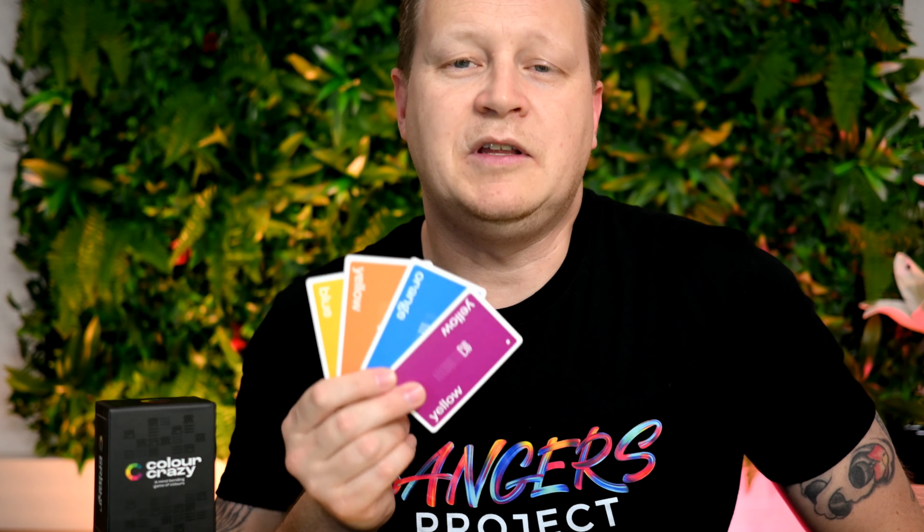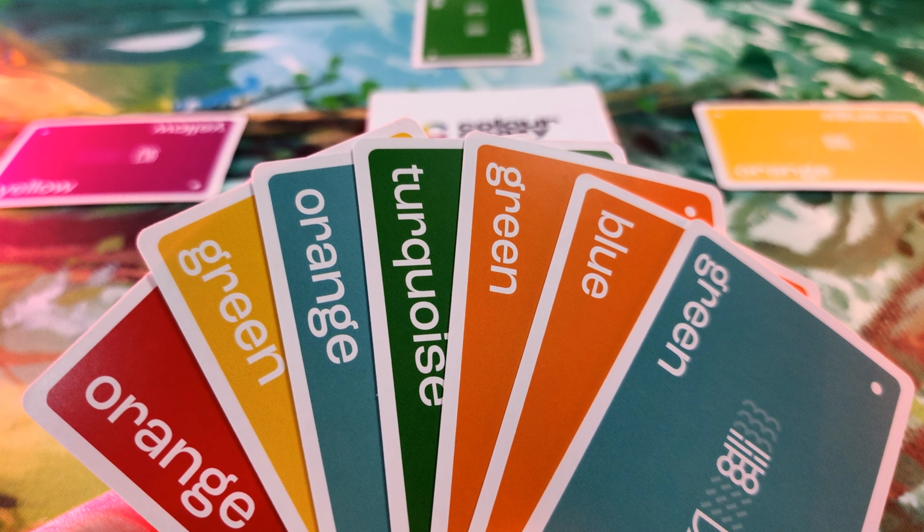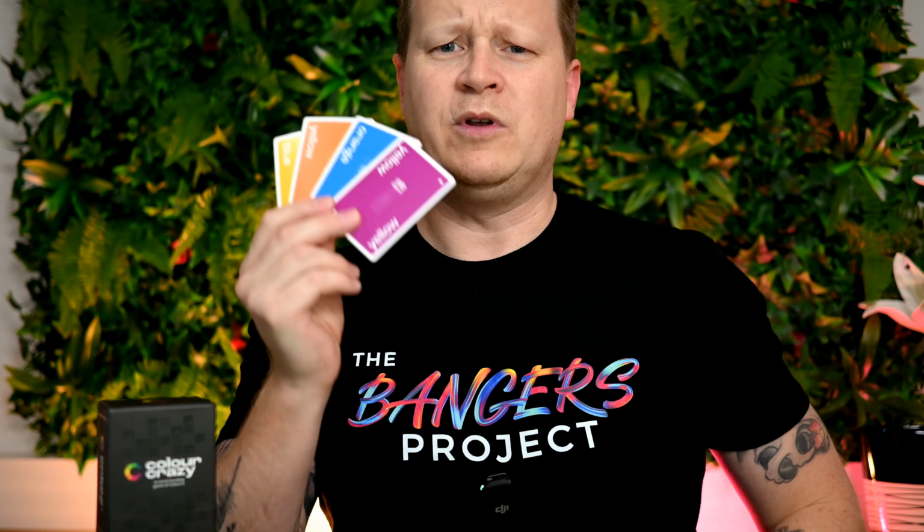In Colour Crazy, the idea is to get rid of your cards as quickly as possible. So you're going to have on the table in front of you 3, 4 or 5 piles there that you're going to be able to play on to be able to get rid of your cards. Super simple. You're going to have some cards in your hands plus a draw deck. Go through all of them, you're the winner.